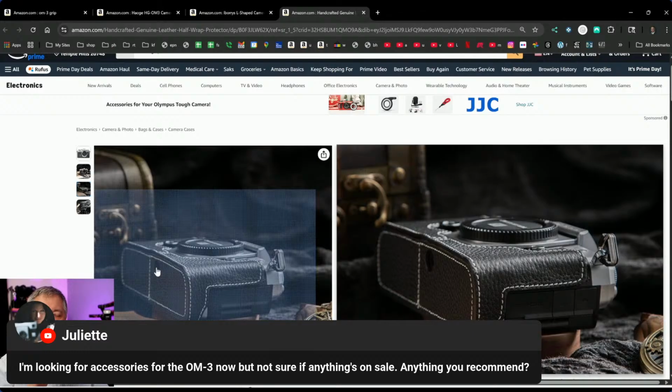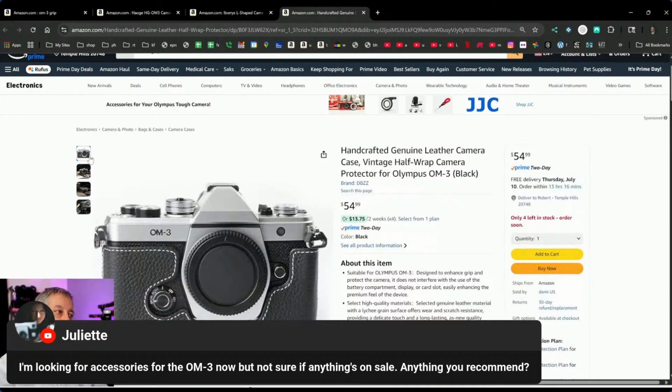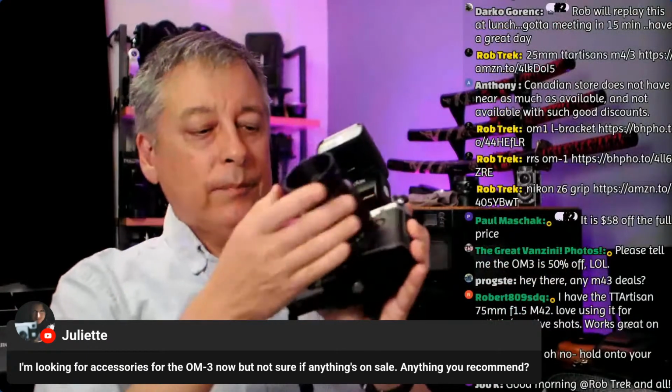And there's no Arca Swiss plate, so you're going to have to attach your own separately, and it makes it very awkward. And there's no additional grip-like protrusions. So I don't recommend this particular half leather case unless all you do is hang the camera around your neck. Then this will offer some nice protection to the camera, and you're fine that way. But if you're going to ever use this on a tripod or want to attach any accessories, it's a little bit of a problem.